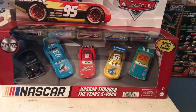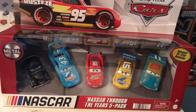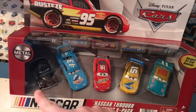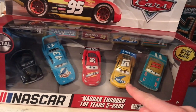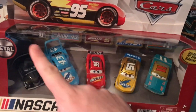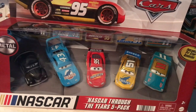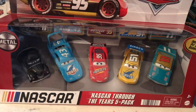Today we're going to be taking a look at the NASCAR Through the Years 5-pack from 2021, which includes 5 cars. Obviously, it's a 5-pack. Heyday Junior Moon, The King, NASCAR McQueen, the exclusive NASCAR Cruz, and Mario Andretti. It also includes all of their corresponding pit stop barriers. It's available for $25 off of Walmart.com. It is a Walmart exclusive, although you could also get it from Amazon.